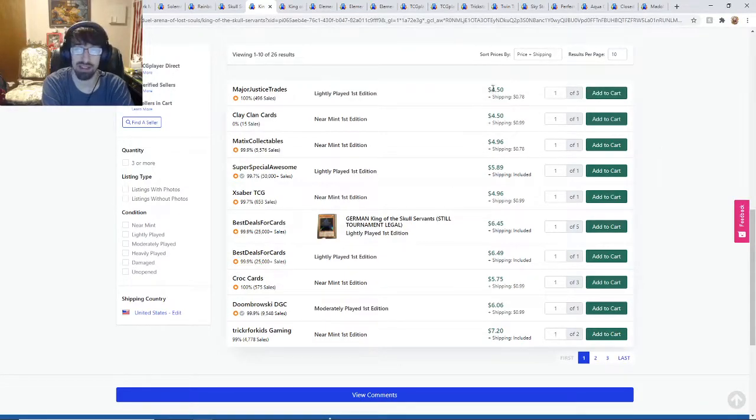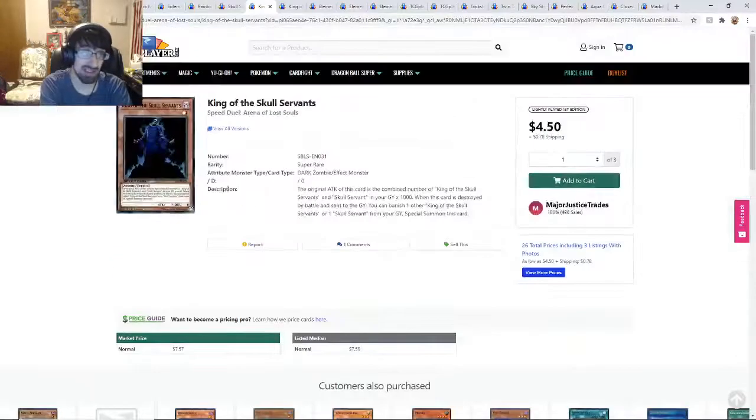$4.50 right here. You get a playset for about, oh, I have to do math, $13.50, but with shipping, it's more like $14. And they quickly go up to $7 a copy. So, not a bad investment, actually. This is something I would definitely get sooner rather than later, especially if you could get any.